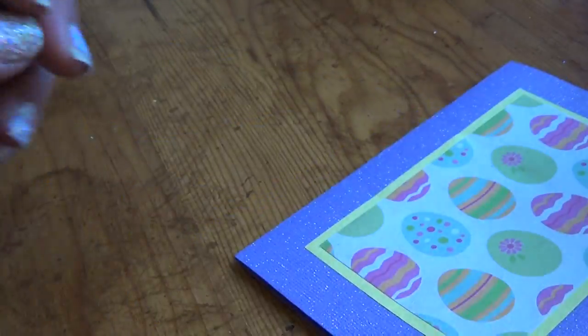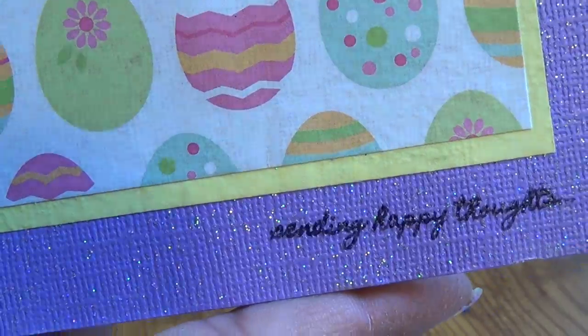Hello, I got some lovely friend mail today, and I got a tiny haul. A couple things just to show you. So, I got this card, right? And it's homemade. See, it says sending happy thoughts. Homemade. Beautiful.